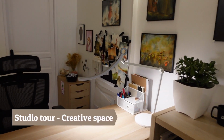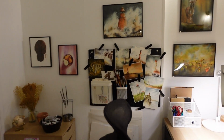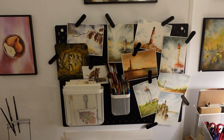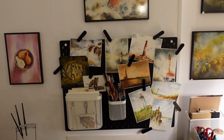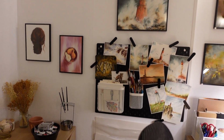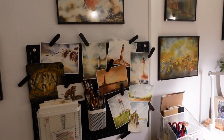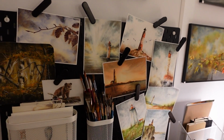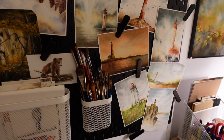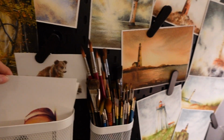So now let's look at the rest of the studio. This is actually what you see in my previous videos. It's where I started filming myself when I present a topic in a video. I really like this little backdrop. I really needed something like that. So this is where I put all my latest paintings. These are some paintings that are a little bit older, but I like them. This is just a decoration and, you know, to put some paintings in.